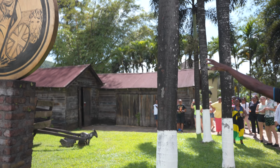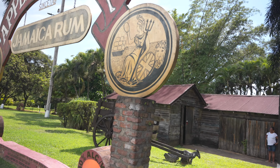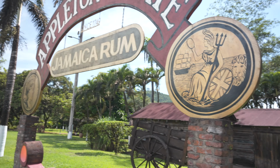This is the first Appleton logo. We use it now for a quick photo op. It is best to make the picture from this side. The since 1749 is going to be backwards. Picture, yes, no?